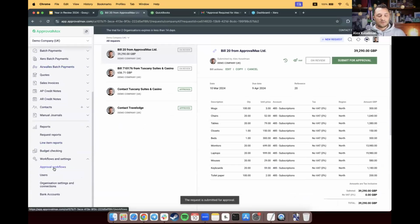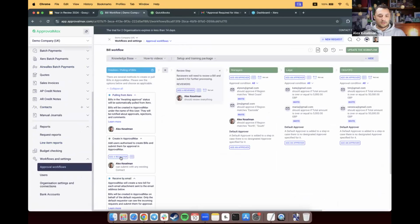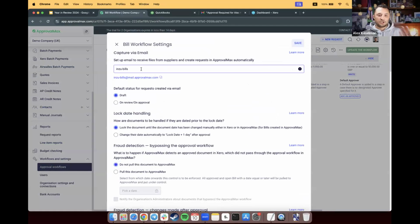The third way: if you take a look into your approval workflows, into the bill workflow, here you will find Receive by Email. By default, once you create your account and connect it to Xero, we will automatically create an email address for you. Within the setup, though, you can change that email address to something else, and you can also select which status should be applied to the bills that you've submitted for extraction. Should it be sent first as a draft, or should it go straight to on review or on approval stage? That is something you can decide within the settings itself.